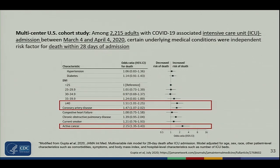And now coming back to the large multi-center US cohort study among adults with COVID-19 associated ICU admission shown previously, you can now see that in the same model, certain underlying medical conditions are also independent risk factors for death within 28 days of admission. Again, even after adjusting for patient and hospital level characteristics. The odds of death after ICU admission increased 1.5 to 2.2 times for individuals with severe obesity, BMI greater than 40, coronary artery disease, a cardiovascular condition, and active cancer.